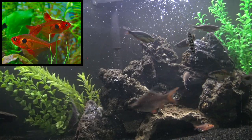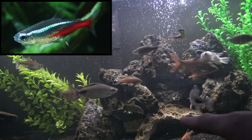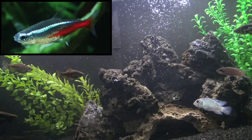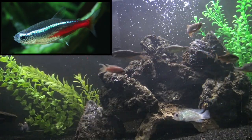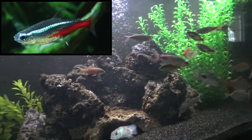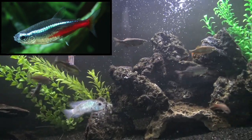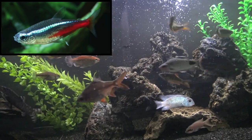I wouldn't recommend those guys for the beginner, but any of the like red minor tetras, skirt tetras, even the Congos. If you got a bigger tank, a 50 gallon plus for the Congos, they're really cool. That's what I got. Those are my favorite tetra, Congo tetras. That's why I got 2 of them, and then a female over here. It's a female. But those guys are awesome. 50 gallons minimum on those guys. They get big, but they're super cool.